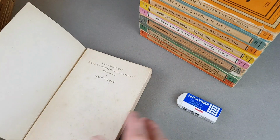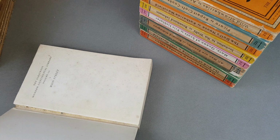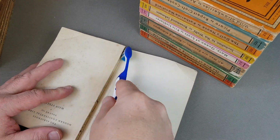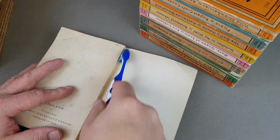Okay, and I think we need to get some glue down that bit of the spine there. It does look a bit messy, so we'll toothbrush in there first. Pull out any dust that's accumulated, of which there was a bit there.